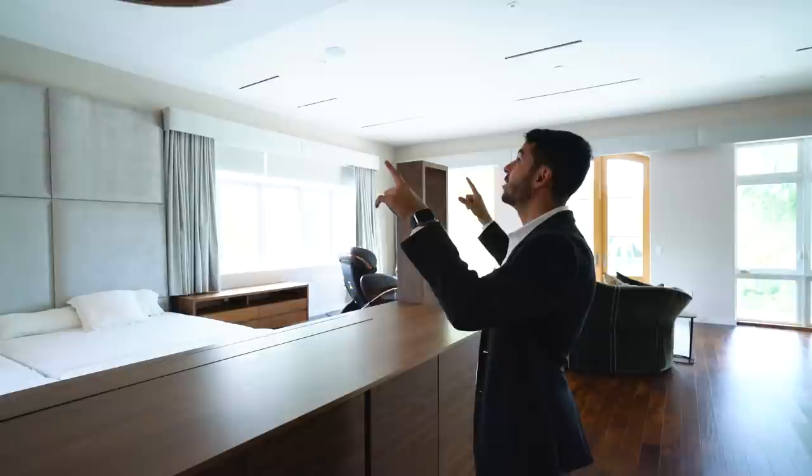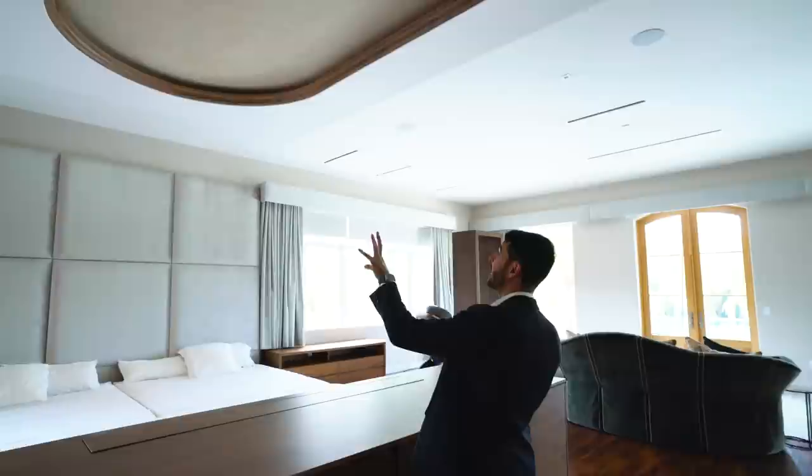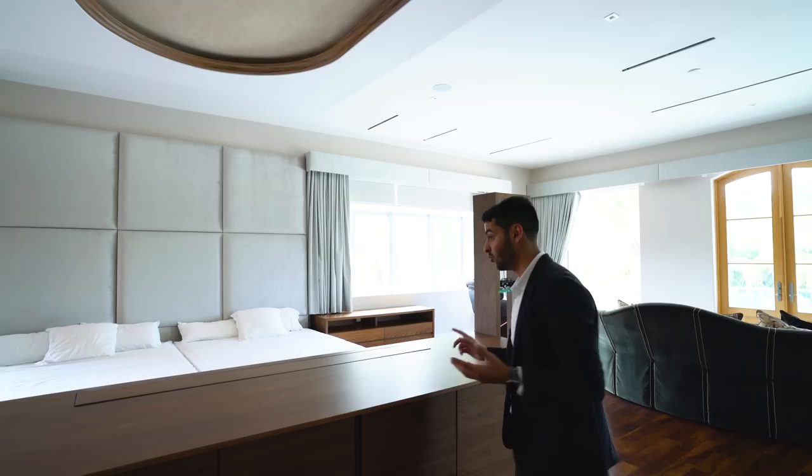Look at the ceiling above. You have the nice drop down ceiling with kind of like a dome feeling there too. You have the speakers throughout the entire bedroom as well. Now you have a seating area right over here, right? Which is pretty, pretty nice.